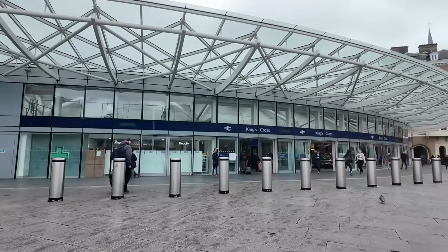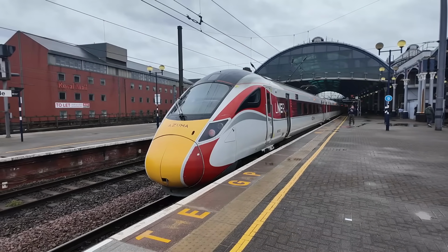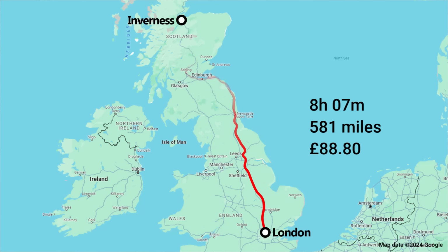You joined me this morning outside of London King's Cross Station, where I'm about to, for the first ever time, would you believe, have a ride with LNER. It is the 12 midday service known as the Highland Chieftain that I'm catching. I've got a total of 8 hours and 7 minutes on board this train, hence making it LNER's longest train journey. I am very excited for this, and as well because I managed to get the cheapest price possible. Well, what I saw anyway.